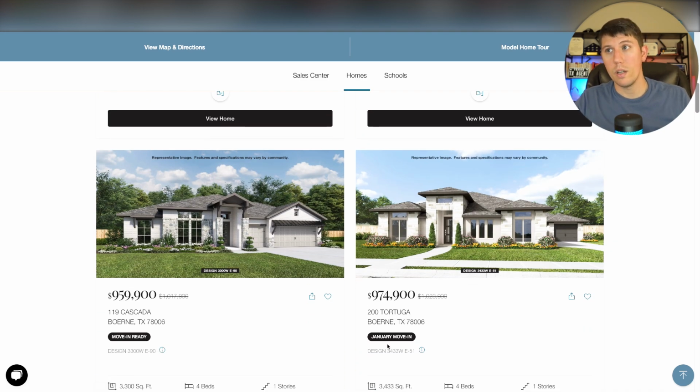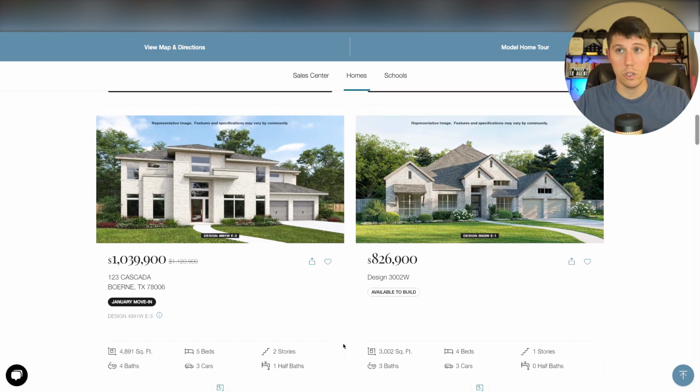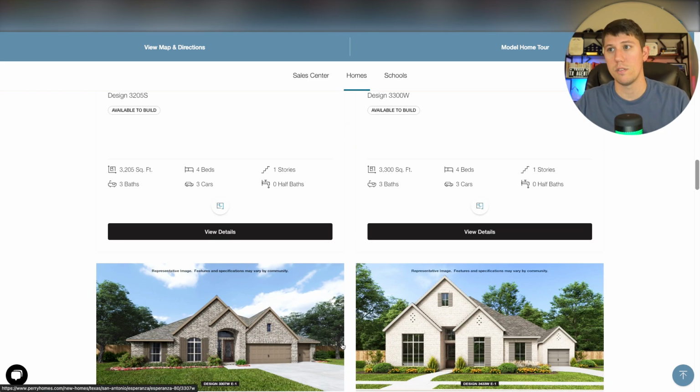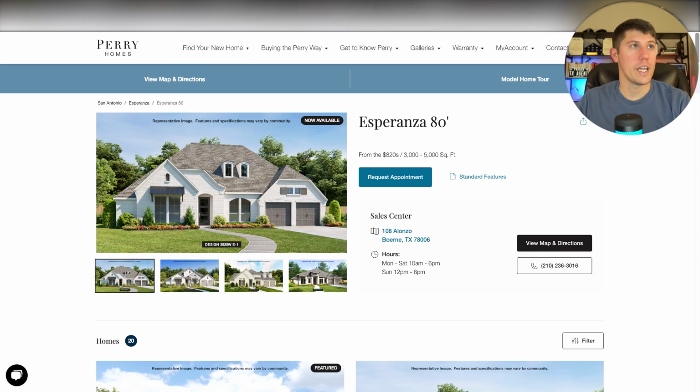But if you want to build, again, those prices I shared with you are the starting prices for these homes, not including the lot, any structural changes, any upgrades to the flooring, the cabinets, the countertops, any of that stuff. So these homes can get pricey, but they are beautiful as well. So let's go ahead and take a look at Chesmar Homes.